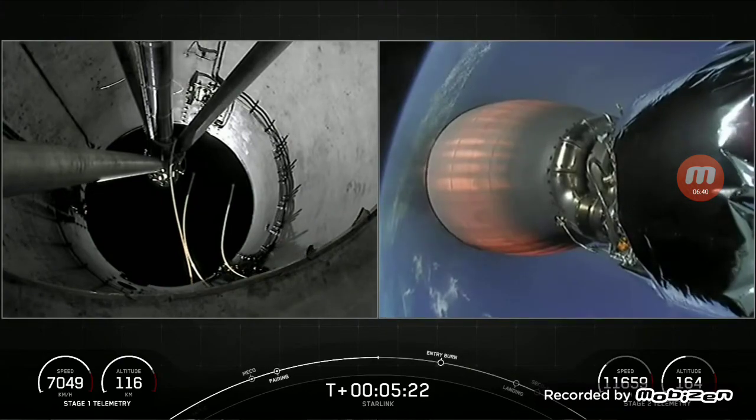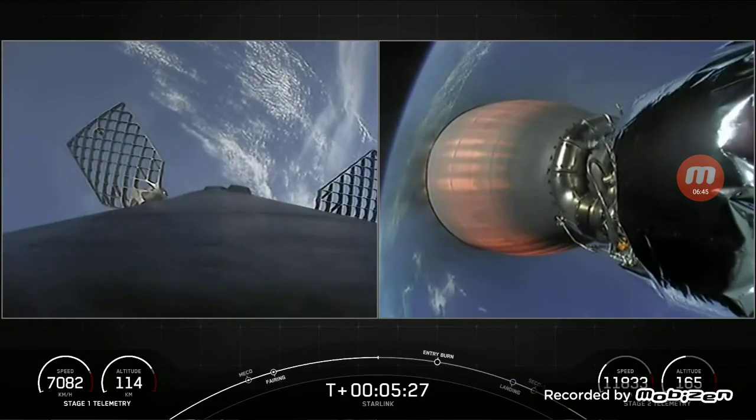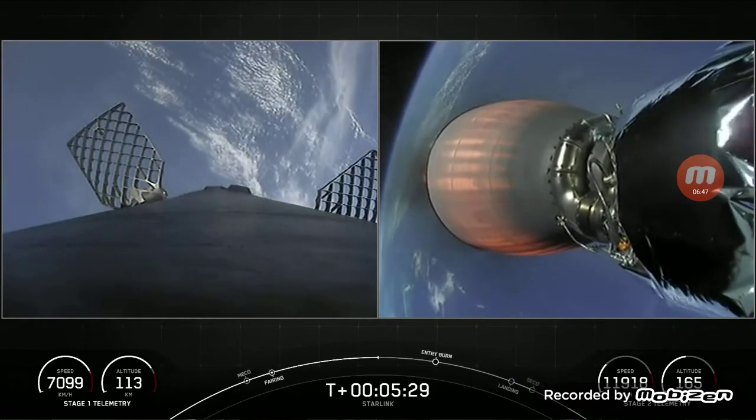We'll view looking out of the inner stage. Not too long ago, we had a second stage engine in there, which is what you see now on the right-hand side of your screen.